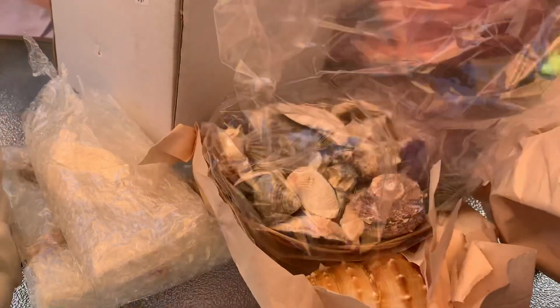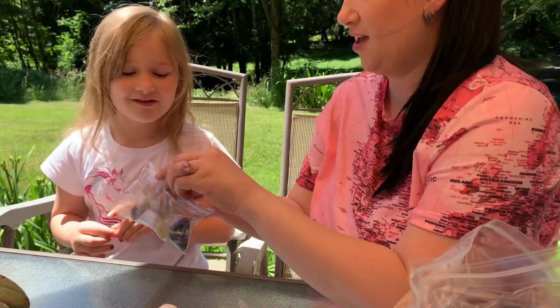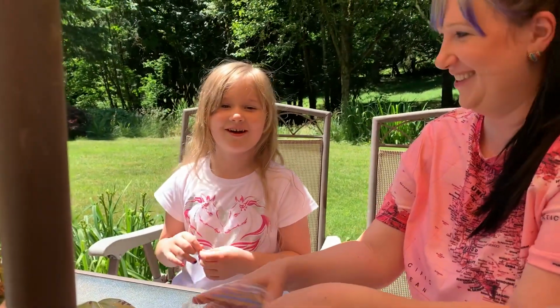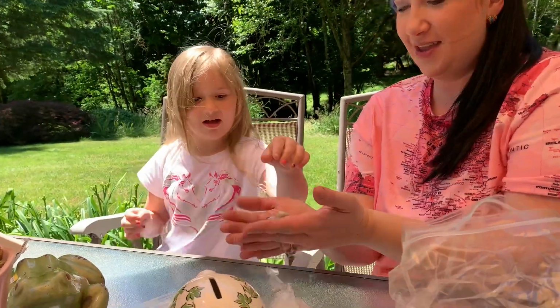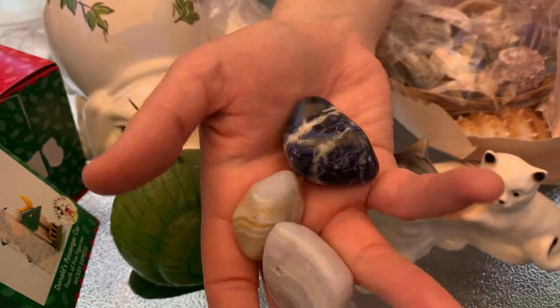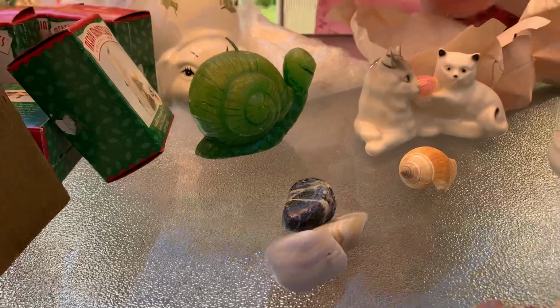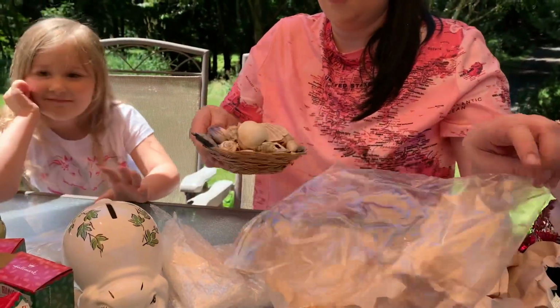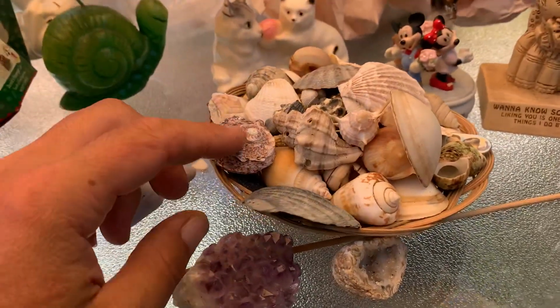Cool. And some really pretty rocks. Eliza, look at these rocks. These are so pretty. I like this one. Oh, that's nice. Cool. Whoa. I like the one I have in my hand. I'm going to keep this one. I'm going to put this one in my room. Interesting. Wow. Look at that purple. These would be a lot at the beach. All these shells. Look at the purple shell. My goodness.